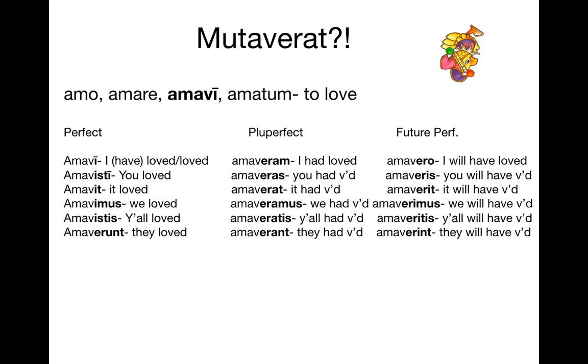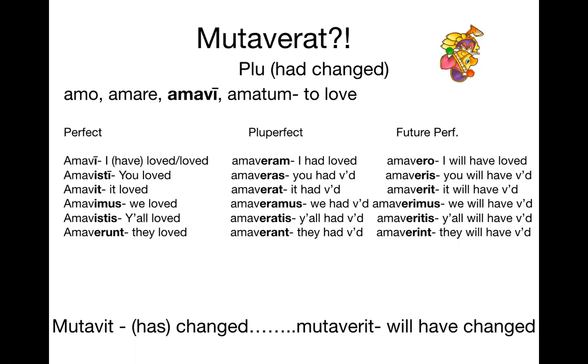So 1.5 kids, you feel okay about pluperfect, it's really not too bad. It and perfect show up a lot, mostly perfect, but then pluperfect shows up maybe just a little less than perfect does, which is a lot. But y'all are okay on that? Okay, so each one had, oh, and here we go. This would be the normal perfect, it's just mutavit, right? Just a shorter ending, it's just it. And the future perfect, which never shows up, would be mutaverit, will have changed.